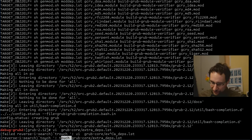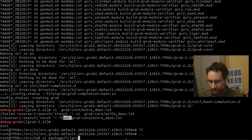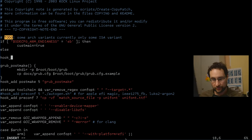Okay, they want an empty file, they get an empty file. Thankfully we have hooks, because we work around the Free Software Foundation's low quality GNU issues since 1998 or so. Hook at pre-make 5. Ah, I copy and pasted it wrong.